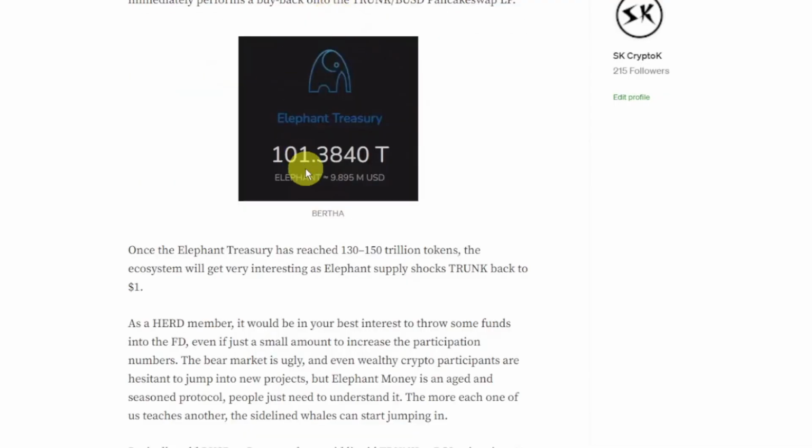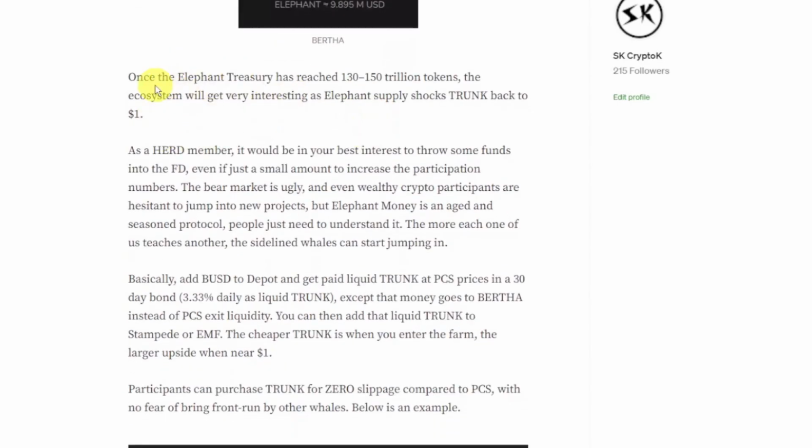Let's get back. Here you can see a picture of the elephant treasury, which is valued nearly at $10 million. So even despite the overall market, if there was to be another leg down, this would just give Bertha the opportunity to gobble up more tokens at a cheaper BNB price. So then when the market inevitably rebounds, the value of the elephant treasury, as well as all the elephant holders out there, will see significant increases in their value. So continuing on, once the elephant treasury has reached around 130 to 150 trillion tokens, the ecosystem will get very interesting as elephant supply shocks trunk back to $1.